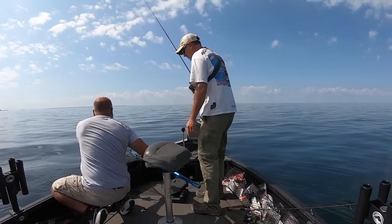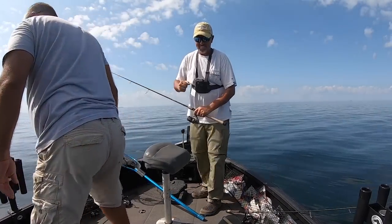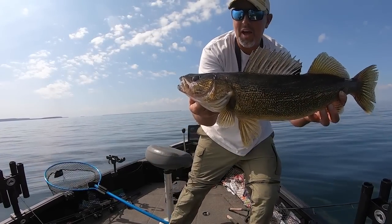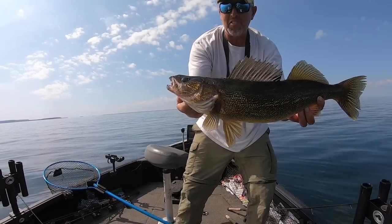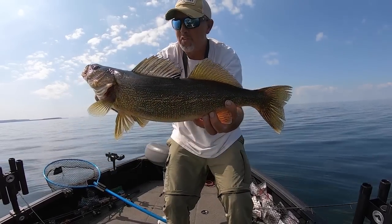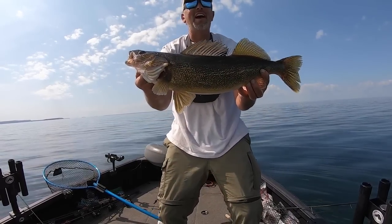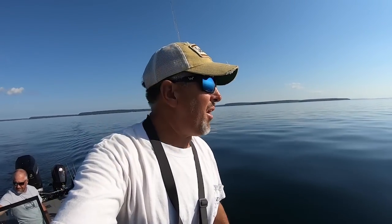Just leave him right in the net. Heck yeah, thanks, brother. All right, guys, here he is. Another Door County typical average walleye, probably just a 25 incher, but just beautiful colors, beautiful fish up here in Door County. Smallmouth, walleyes, everything. Gotta love it.